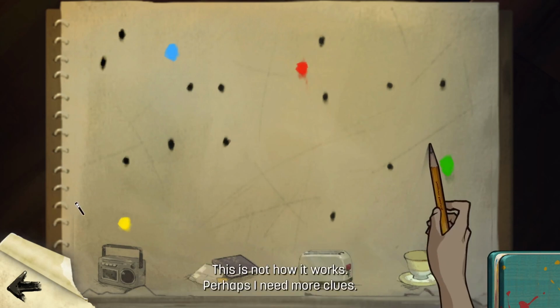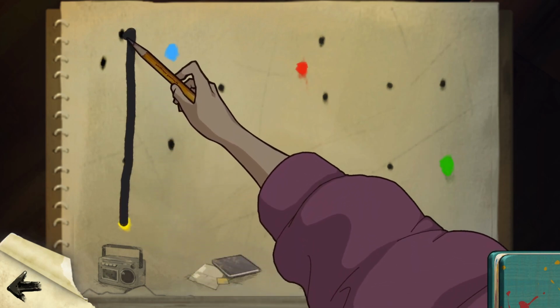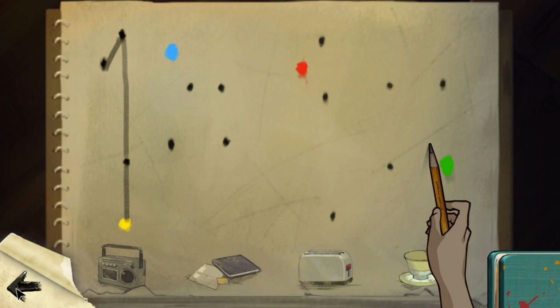That's not what I meant to do. Big streak across the paper. Okay, up, up, left. Okay, one. And then, yeah, this is going to give us numbers. I like this. This is a neat puzzle. Okay, I like this.